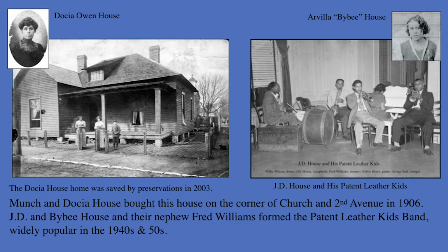Across the street, we call this the greenhouse today, but it was the last African-American family to live in downtown Franklin. Miss Bobby House was the last to call this home, to own the piece of property. And you can see Munch House and Dorsey House bought that in, I believe, 1906. Yeah, 1906. And then he had a son, J.D., and J.D. played in the band, was really the leader of the band for the Patent Leather Kids.